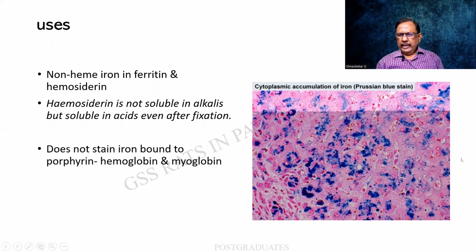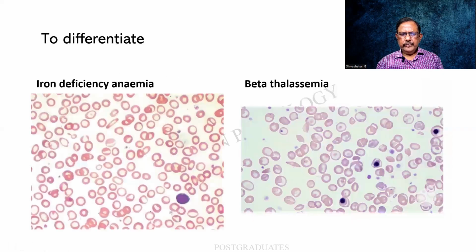Now look at this one. It is a section of the liver and I find that there are enormous fine crystals which are coalesced together to form large irregular masses of blue color, without which it might be difficult to make a definite diagnosis. To differentiate iron deficiency anemia from beta thalassemia. This is a routine day-to-day problem that we are facing, particularly if it is going to be a young child. Still in India, my first diagnosis will be iron deficiency anemia.